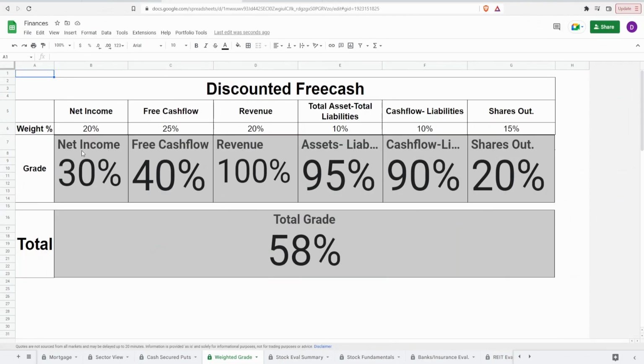Taking a look at the overall view of all of their fundamentals, net income 30%, free cash flow 40%, revenue 100%. Revenue was really solid. Assets minus liabilities 95%, cash flow minus liabilities 90%, and shares outstanding of 20% for an overall grade, guys, of 58%. The biggest concern here is this net income as well as the shares outstanding and even their free cash flow. If they can at least fix the net income and the free cash flow, the shares outstanding, I can kind of understand them issuing a few if they think that their current share price is overpriced. But as it currently stands, guys, 58%, it's not cutting it for me as it stands.